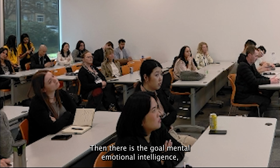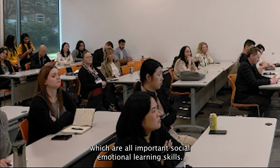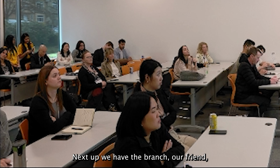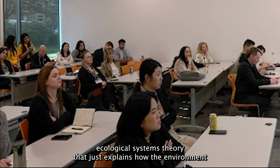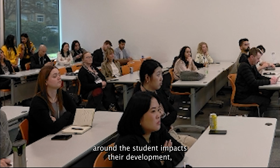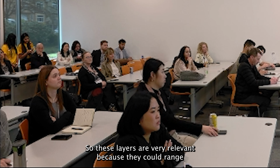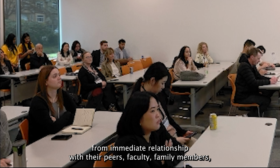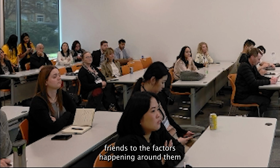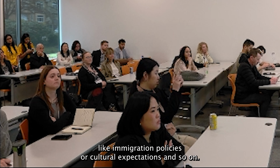Then there is Goleman's emotional intelligence, which is all about self-awareness, social awareness, and empathy, which are all important social emotional learning skills. Next up, we have Bronfenbrenner's ecological systems theory that explains how the environment around the student impacts their social and emotional development. These layers are very relevant because they range from immediate relationships with their peers, faculty, family members, and friends, to the factors happening around them, like immigration policies or cultural expectations and so on.